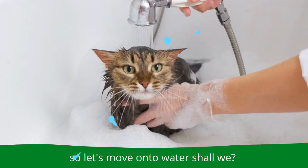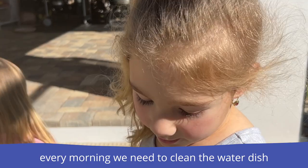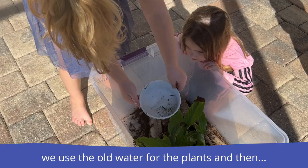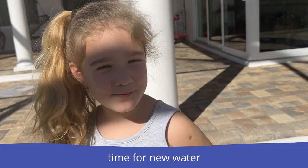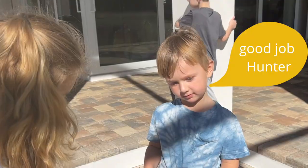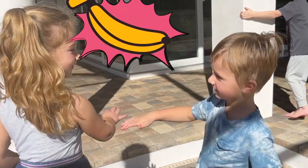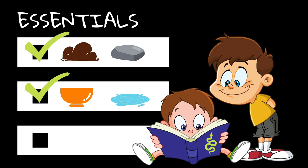So let's move on to water, shall we? Every morning we need to clean the water dish. We use the old water for the plants and then it's time for new water. Good job, Top Banana. Well, that takes care of one and two. The last essential on our list is temperature and lighting.